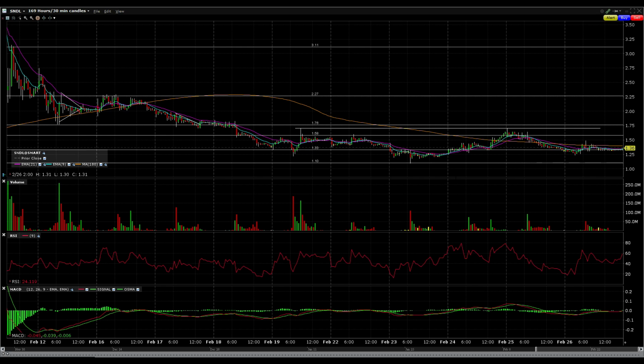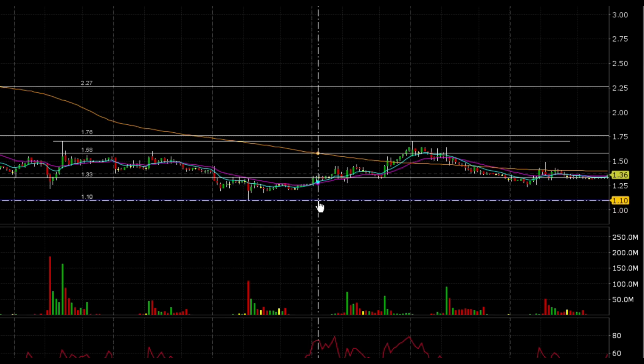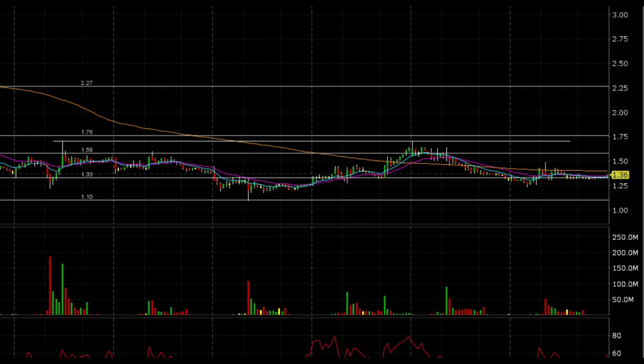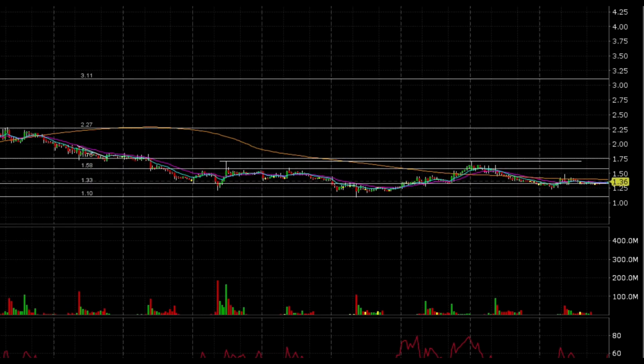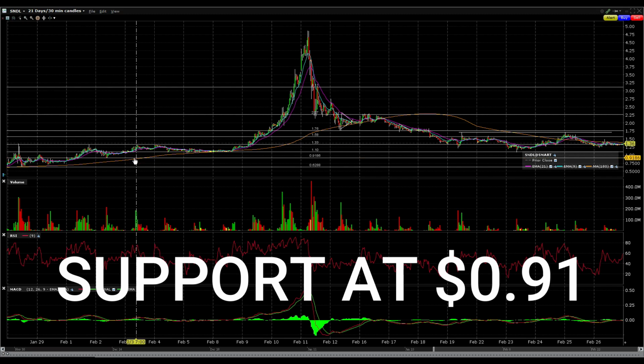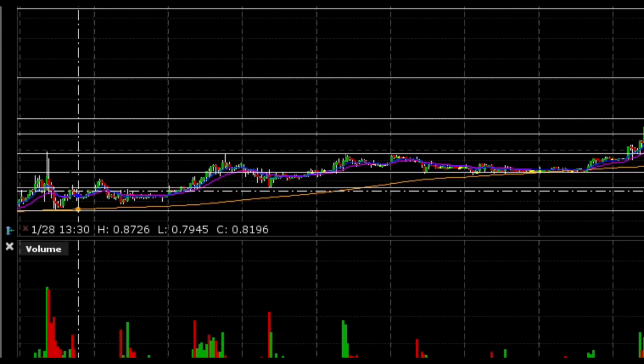And if it does, then I believe the stock could be heading down to about this $1.10 level, which in fact I told you guys to watch last video, and that's exactly where the stock bottomed. If it breaks below $1.10, then the stock could be heading down to about the 91-cent level, where it had previous support right in this area and where it had previous resistance as well.